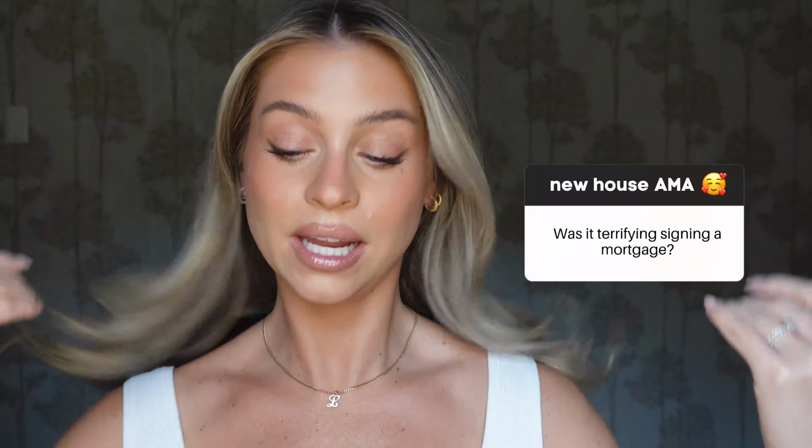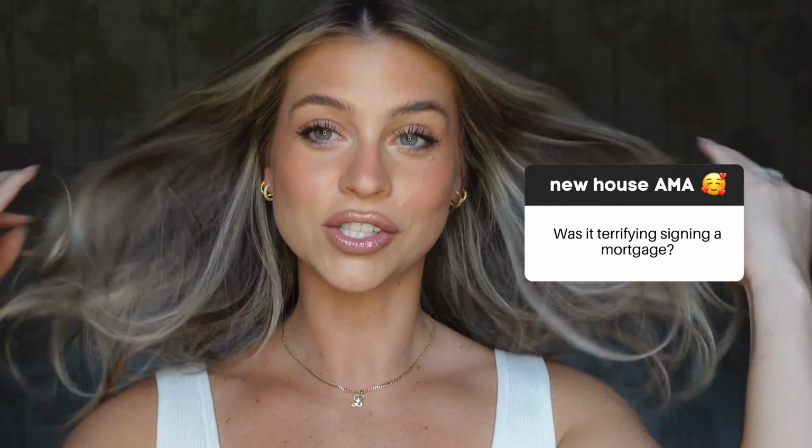Was it terrifying signing a mortgage? It's just a huge deal. Yes and no. I don't know. I feel like when it's that much money, at a certain point it feels like fake monopoly money, because that's an absurd amount of money. I can't even wrap my head around that.